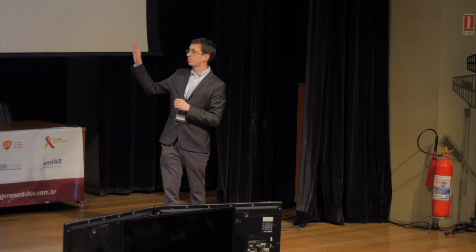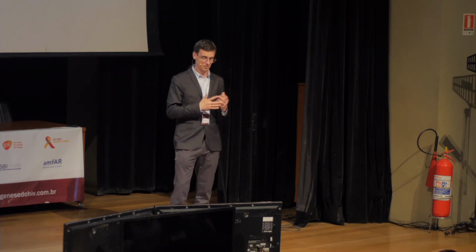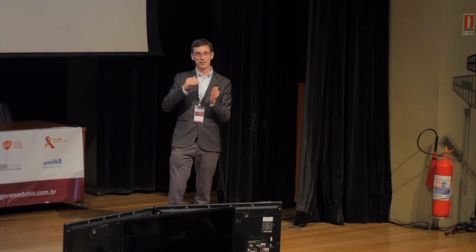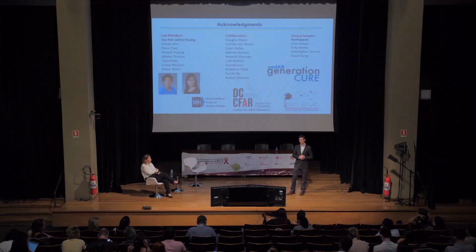So even if for some reason our CTLs aren't working the way that we think, which I don't think is the case, but who knows, it's weird that hitting these with such a hard latency reversal hammer for 4 days and then putting them into viral outgrowth assays isn't resulting in any reduction in the reservoir, which is different from those model systems.